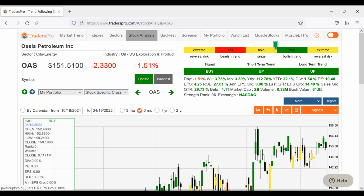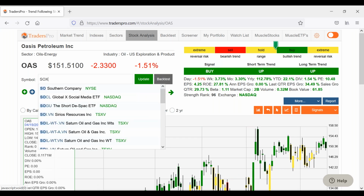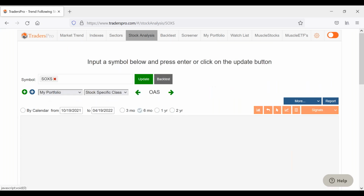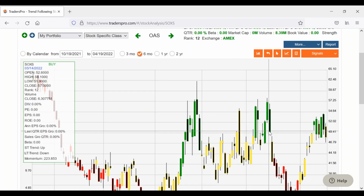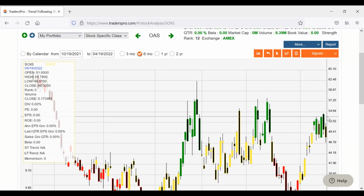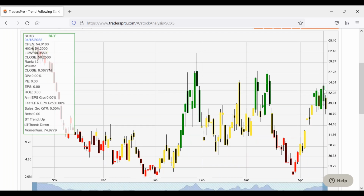So I got out of SOXS, was it yesterday? I can't remember if it was yesterday or Thursday, but chip stocks were showing that they could bounce a little bit, which means this will go down if chip stocks go up. I'm not basing this off of the chart pattern, I am basing it off of the candles. The purpose of this was just as a hedge if the market were to drop.